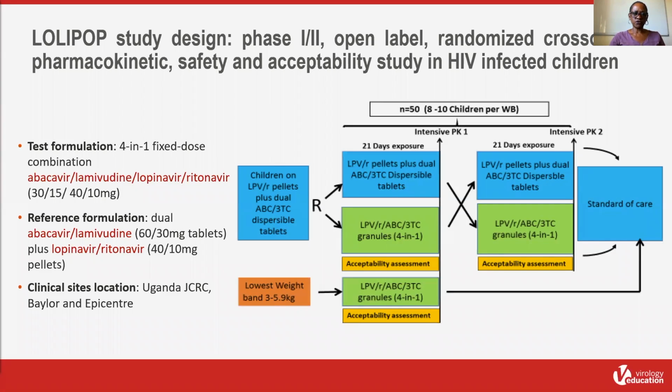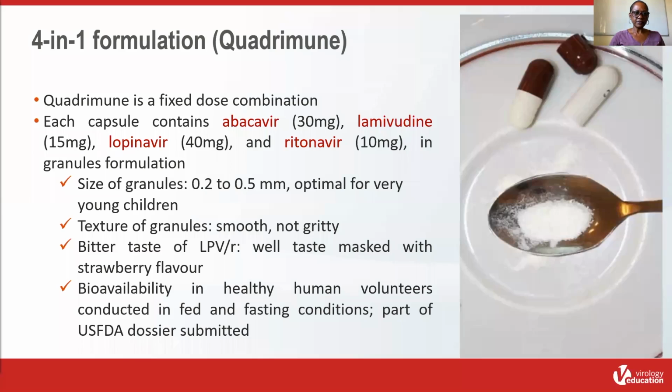Children from weight band 2 to 5 are randomized to either receive the 4-in-1 or the reference formulation for 21 days. Intensive PK is performed, and then the treatment arms are switched, and children receive 21 days of the other formulation. The second intensive PK is then performed, and then children are returned to their standard of care. Children from weight band 1 are not randomized. They receive the 4-in-1 for 21 days, followed by intensive PK, and then return to their standard of care.